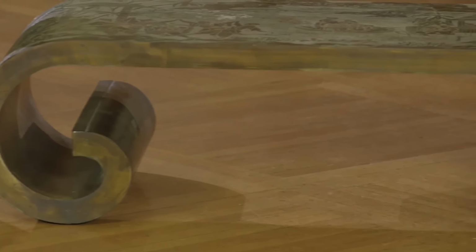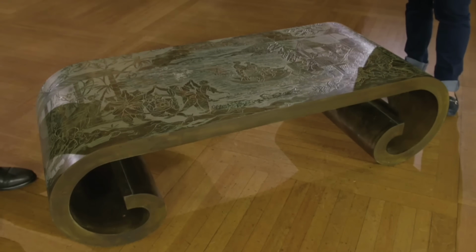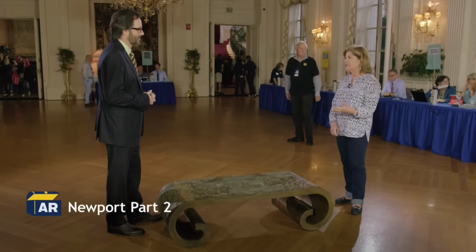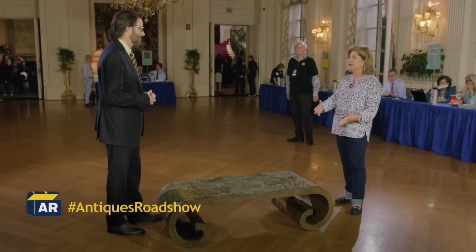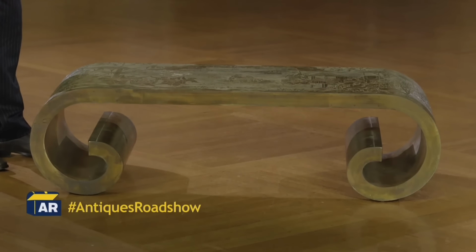This table is far more than a piece of furniture. It's a piece of history embellished with the most delectable etching. And this lucky owner inherited it from her metal-obsessed grandmother. She was always very interested in metalwork, so we weren't surprised when she sent my uncle down in his truck to New York City to pick up this table.